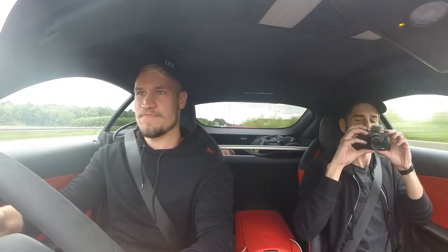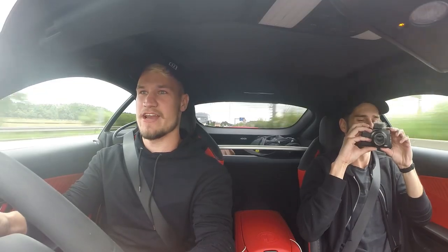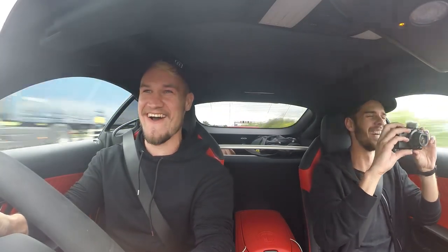We've just spotted some signs to say that we're in Germany. But I don't want to be the first one to put my foot down. Come on! 130! Woohoo! Do a better one! No! Oh, VW Caddy just pulled out. Many bugs hitting the windscreen. Come on!